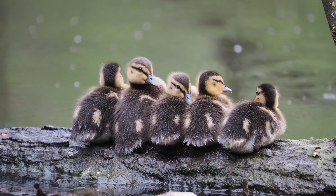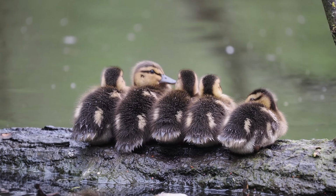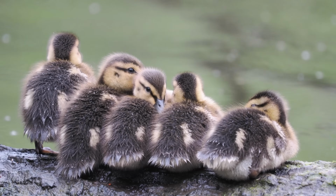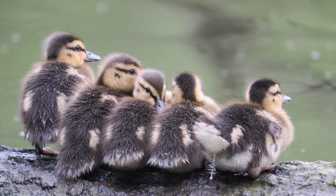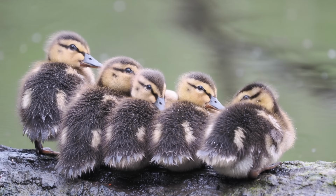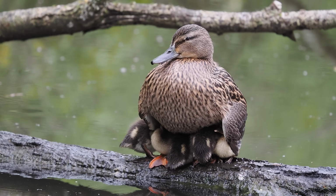So we're starting off very close to home. This is my local park. I could actually walk to this park. I don't, I take the car. But this is early in the morning and an incredibly cute mallard family. The mother came to join them and to brood them.